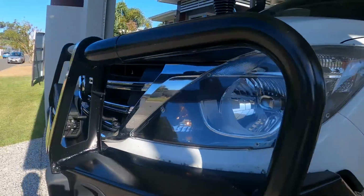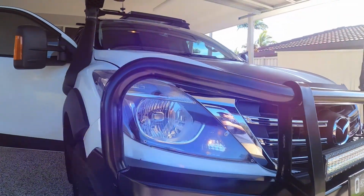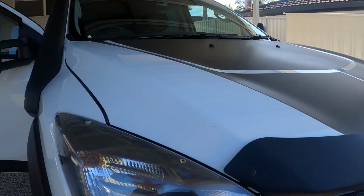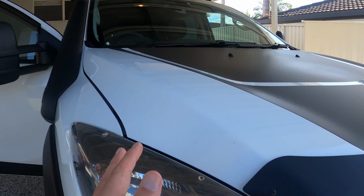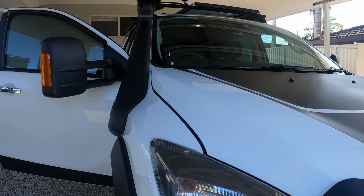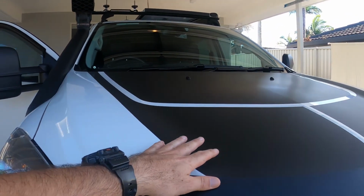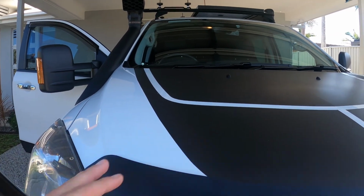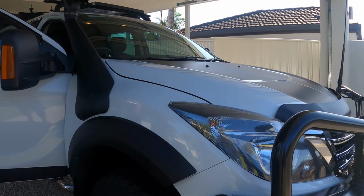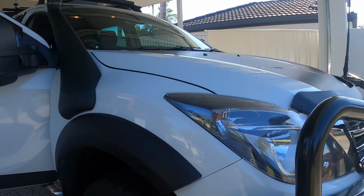Might go the other side because it's better light. You can see those black decals, so I'm not a fan of the black and white. In fact, I don't think I've ever bought a white car. I'm not a fan of the black and white combination, but look, it doesn't look too bad. Ellie loves it because she's a Collingwood supporter. However, I'm a Carlton supporter, so it doesn't really suit. My last car was blue.